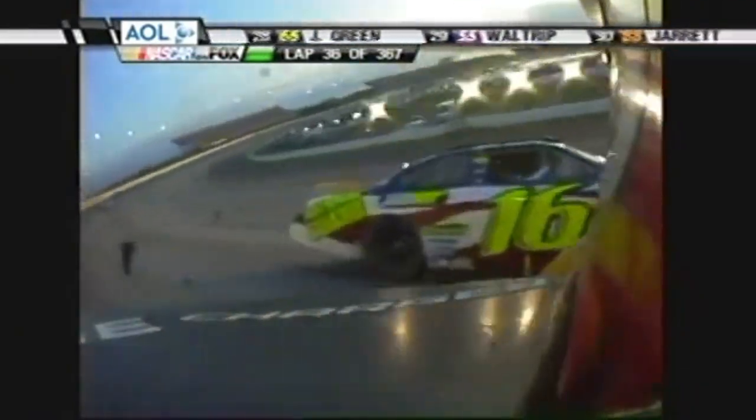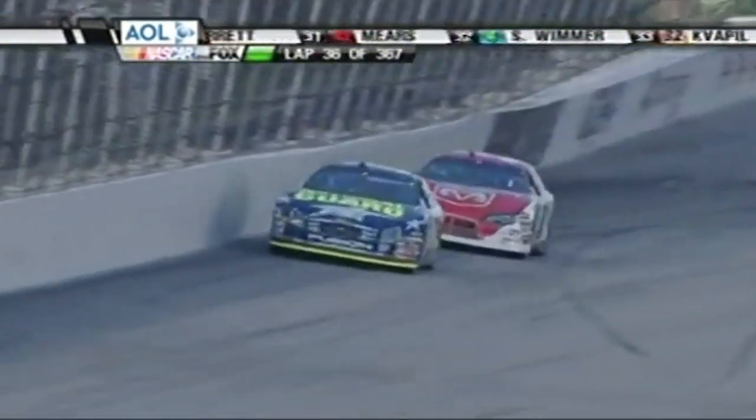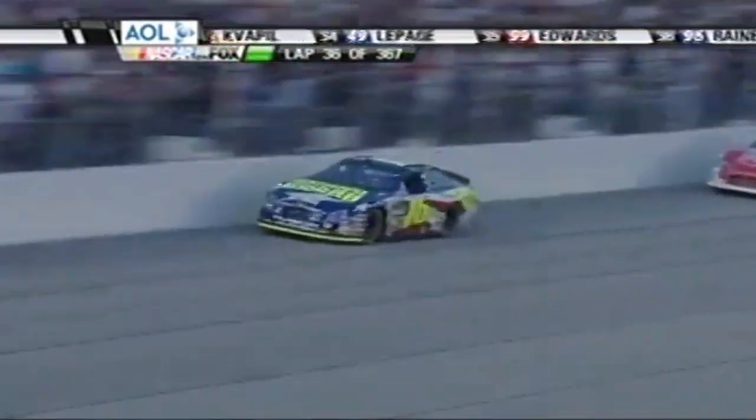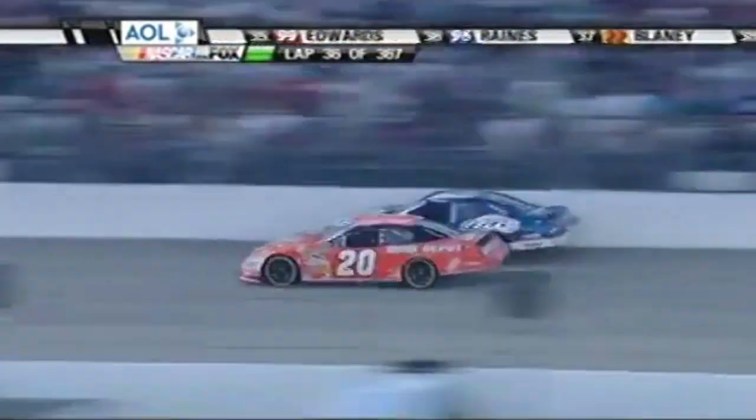Greg Biffle getting all he can get. He's got the advantage on Casey Kahne. He's let it go. The lead. Still there, all clear. Now here's a safe bet. Greg Biffle will probably lead the most laps tonight, as he has done many times. And Tony Stewart flashes past Kurt Busch for sixth place.